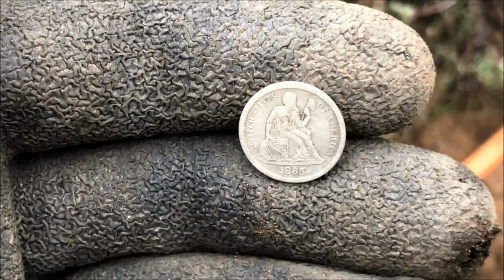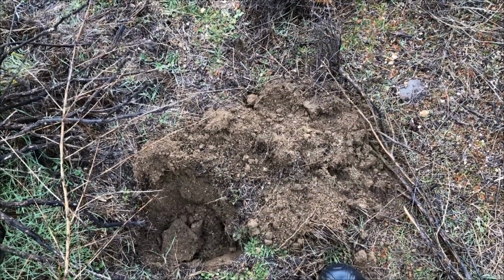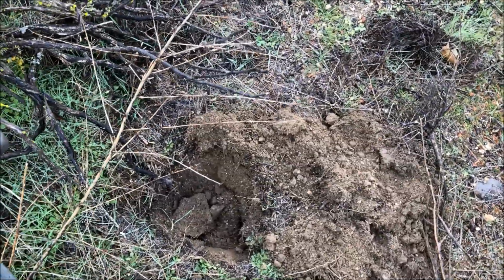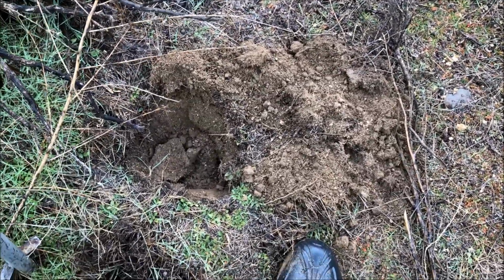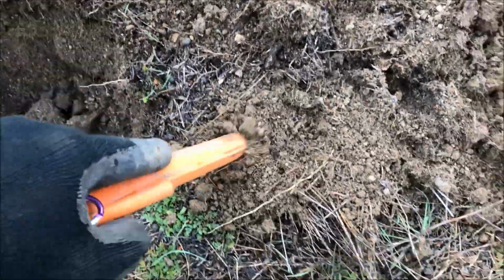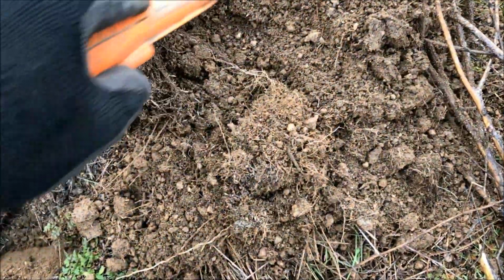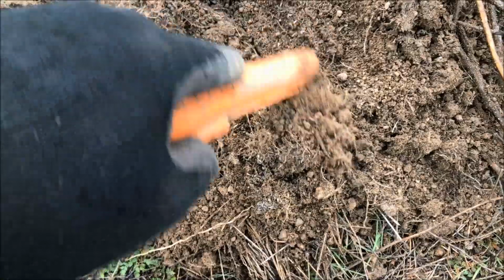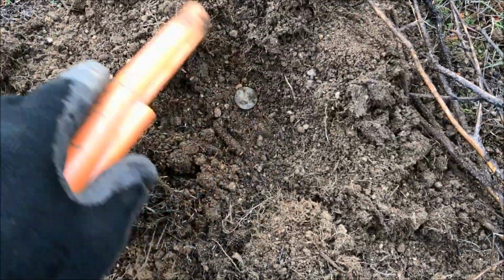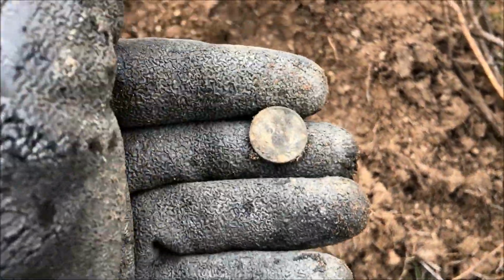I'm gonna keep going as long as I can. Just got a 1920 on the Equinox, usually not coin territory, but I'm hoping maybe it's a button or something. So at any rate, it's out of the hole. Let's see what we got. Let's see here. Oh, okay. It's not a silver coin, that's for sure.